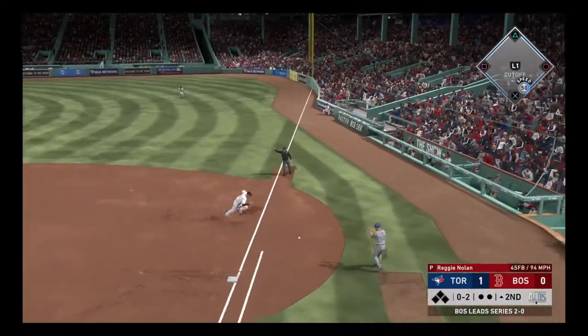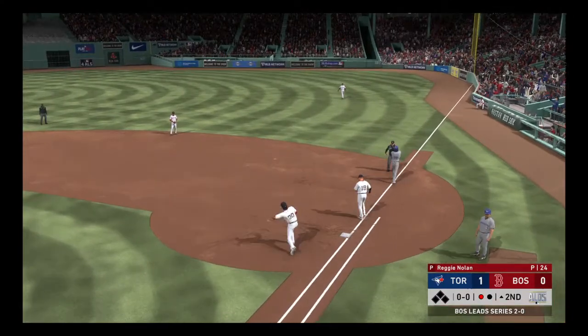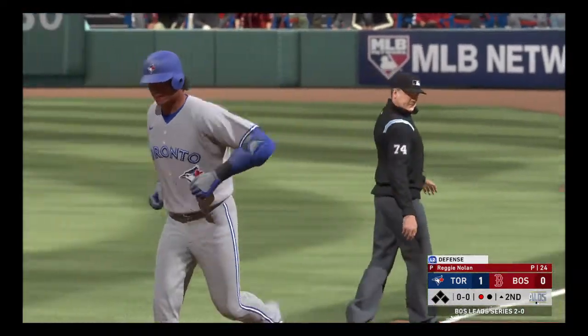Grounder hit hard down the first baseline. A dive, and oh, he can't hang on. Throw to first will be in time, and there's one gone here to start the second. The second baseman, number 21.